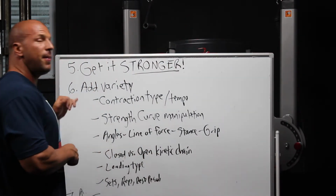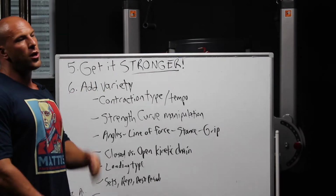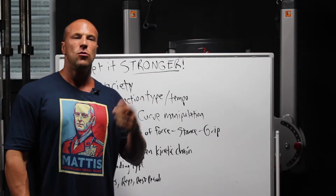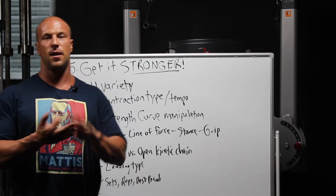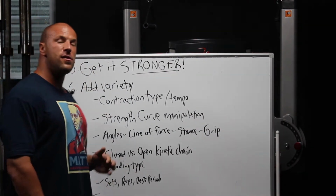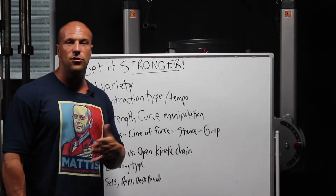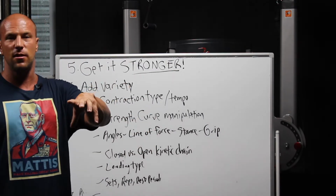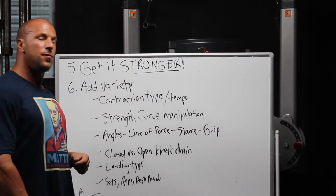Next one is kind of a big one. It's got a lot of facets to it. Add variety. We often get stuck in the same routine when we go to the gym: same sets and reps, same type of contraction, same type of loading scheme. There are a lot of different things you can manipulate, and this isn't everything, but these are all things you can modify in your routine to change the stimulus you're giving your body so it has a new reason to develop.